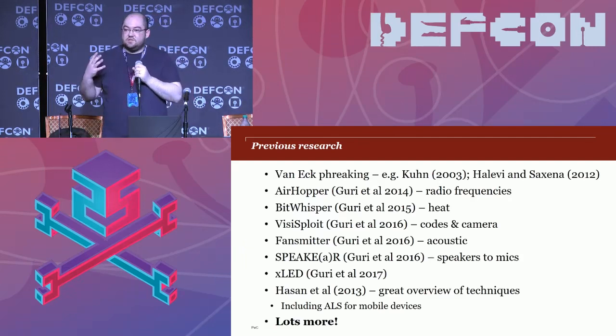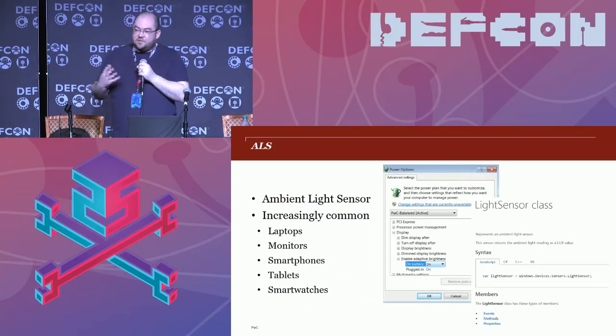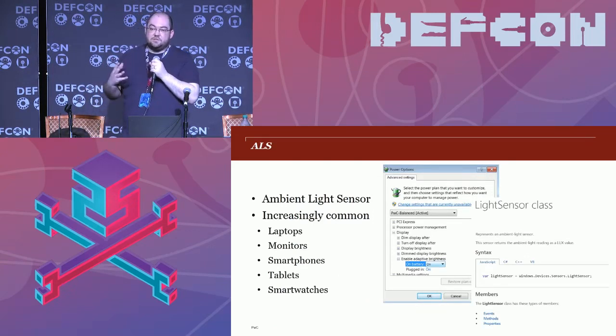Ambient light sensors are essentially hardware components. They're found in the frames of laptops, smartphones, monitors, that kind of thing. They're normally photoresistors, photodiodes, something like that, that increases or decreases resistance according to the amount of light that hits it. And the idea is that you adjust screen brightness according to the amount of ambient light. So it's quite a benign thing to have, and you can interact with it programmatically through the Windows API.